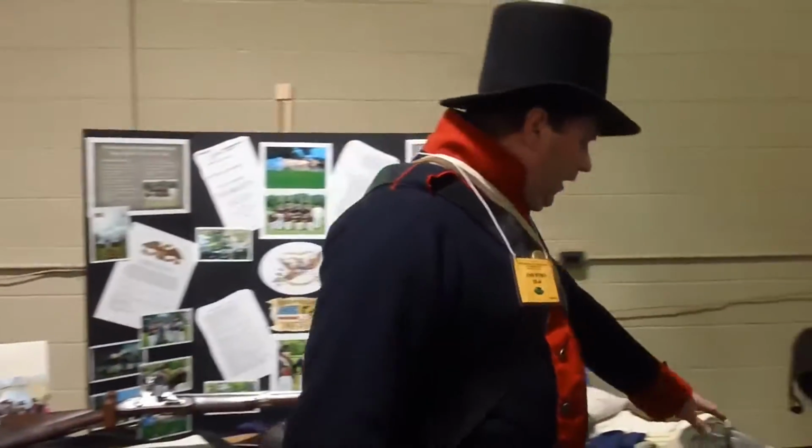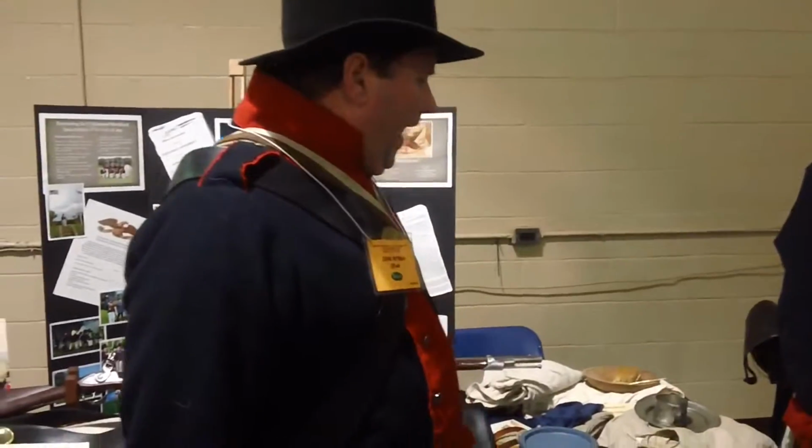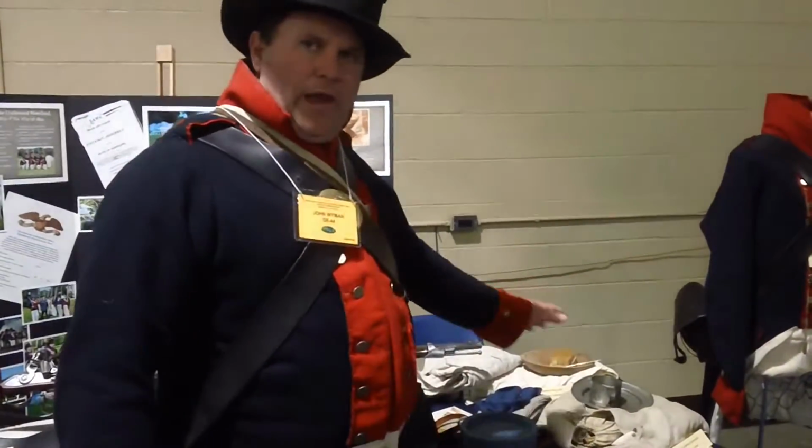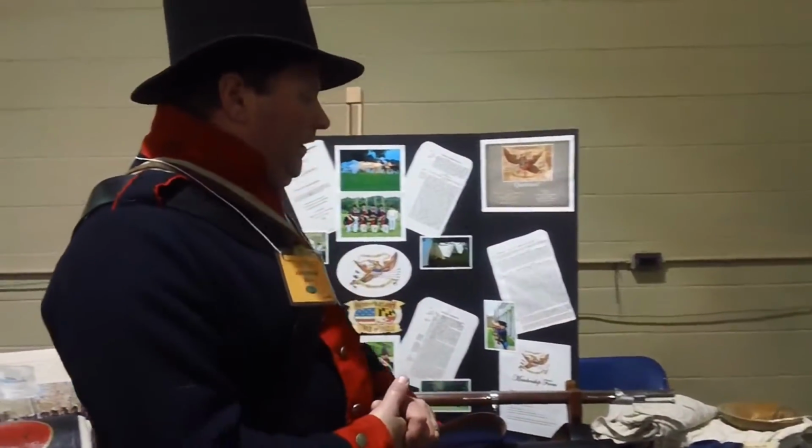You can see here is a War of 1812 haversack, which is where you would carry your food and your mess gear, which is why we've got the tin plates and cups.